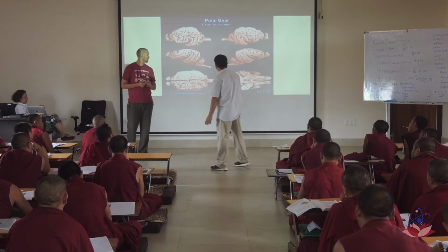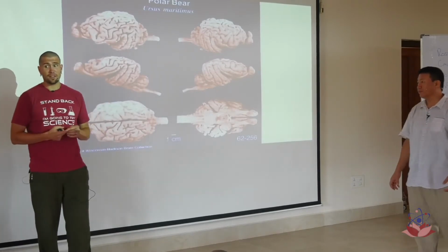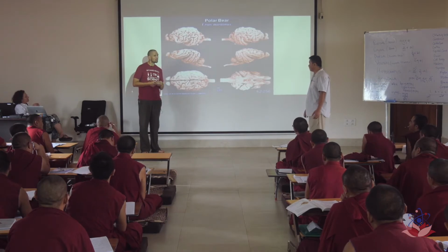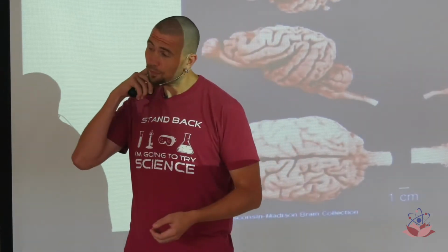Looking at the cerebellum, they think that this animal is quite agile. They're definitely fast. They're pretty big, so they're not super agile, but they are very coordinated and they're very fast. They're very good runners, very good swimmers.